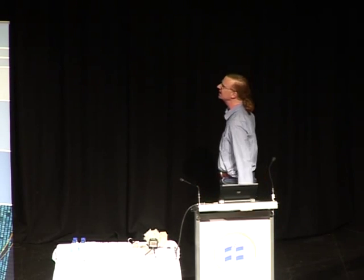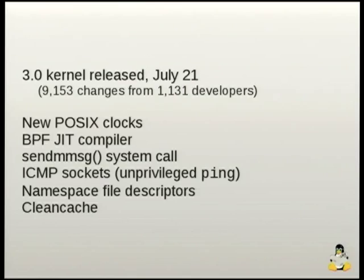Anyway, despite this, we did get the 3.0 kernel out towards the end of July. Some new POSIX clocks for waking the system from suspend, that sort of stuff. A just-in-time compiler for the Berkeley packet filter. We actually have a just-in-time compiler in the kernel now for a very restricted little language for writing these packet filters.